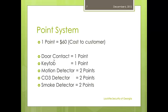So a motion detector would be $120. Carbon monoxide detector would be $120. A smoke detector would be $120, and so on and so forth. So again, our equipment works off of a point system. Anything with the word detector in it is typically worth 2 points, which is $120 cost to the customer. Anything without that is going to be 1 point, which will be $60 cost to the customer.